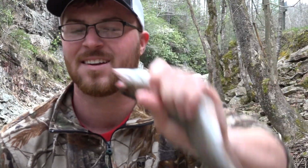Hey guys, caught my first trout here today. Good little trout. I caught this guy off a black and gold rooster tail. It's a 16th of an ounce, real light rooster tail. In these shallow creeks, it's a good thing to use light ones because if you get a real heavy one, it wants to hang up on the bottom.